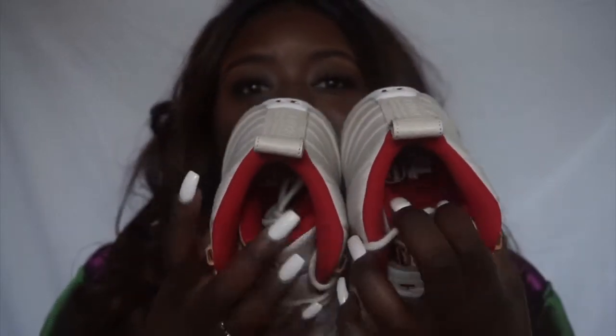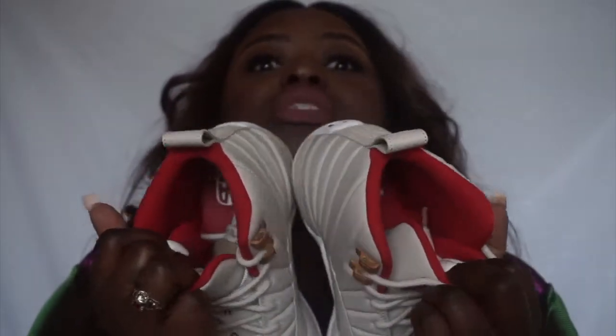I like the inside, even though nobody really is going to see the inside of my shoe. Yeah, the Jordan 12 Chinese New Year for grade school. The one for adults is also nice, but the colorway, in my opinion, for grade school is a whole lot better.